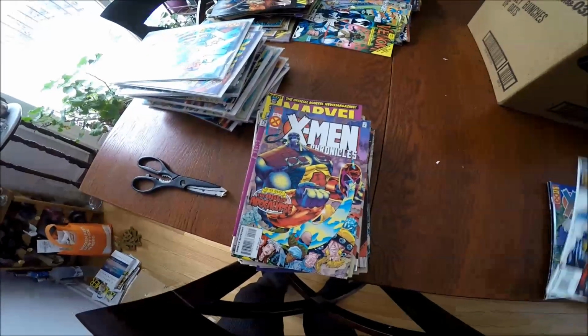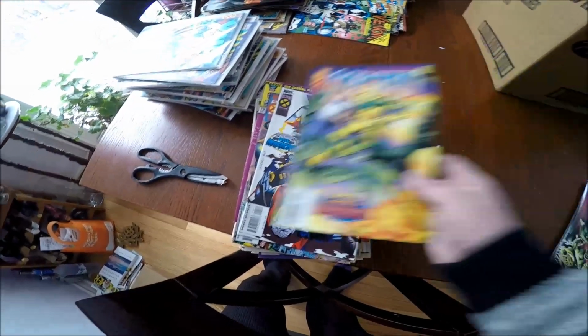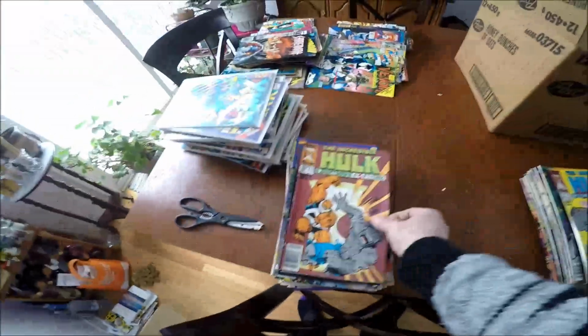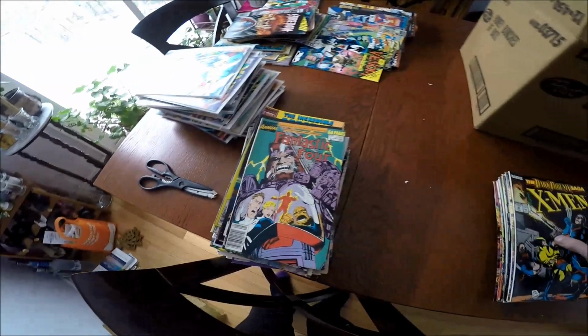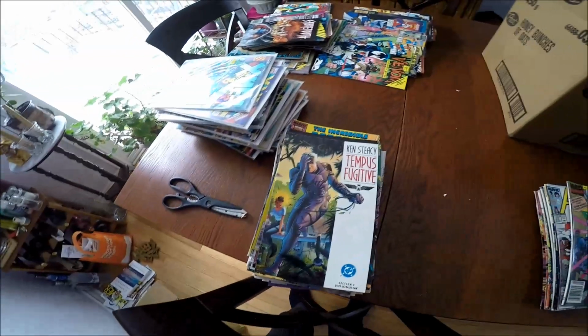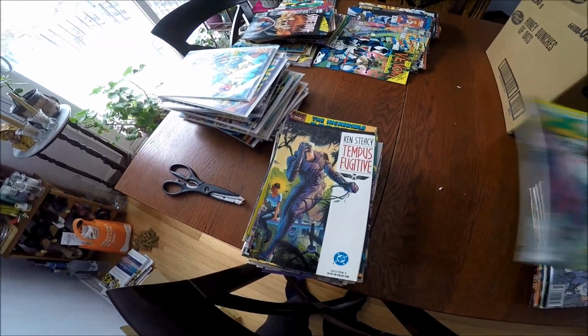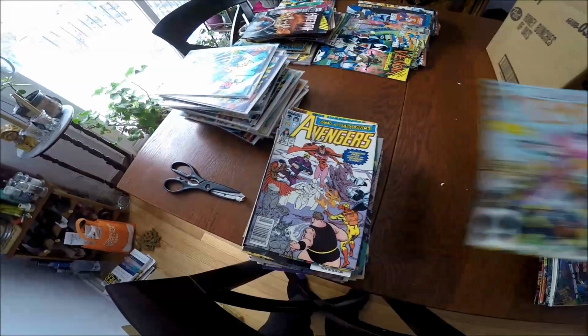X-Men Chronicles. X-Men. Wow. Hulk, Deep Space Nine, Fantastic Four, Classic X-Men. I have no idea what that was or how it got there. X-Factor, Avengers, Classic X-Men.